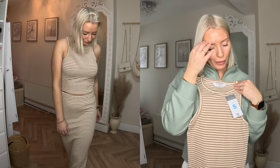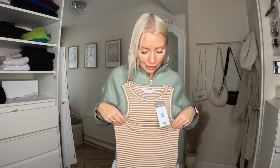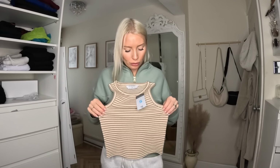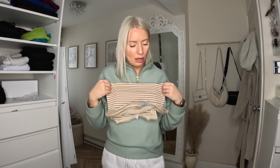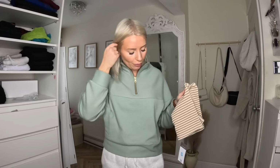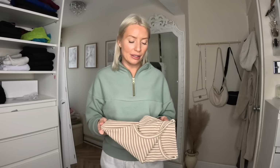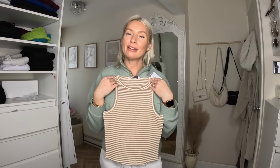I'm not sure what I would wear the skirt with on its own. And I suppose the top would go with jeans. But I just think it's such a lovely little co-ord for £16. Bargain, that is. That's definitely going to stay in my wardrobe for summer. I think that with a nice white shirt over the top, some nice wedges or sandals, even trainers with that, to be honest, would be happy to rock. So, yeah. Really, really love that.